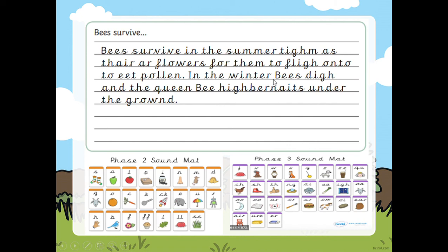In the winter, bees die and the queen bee hibernates under the ground. So sometimes the children might need help, so you might have to keep repeating the word hibernate. So they might write the word hi and then look at you, and if you emphasize hi, b, n, 8. That will really help them, but we would like them to try and write independently as possible.